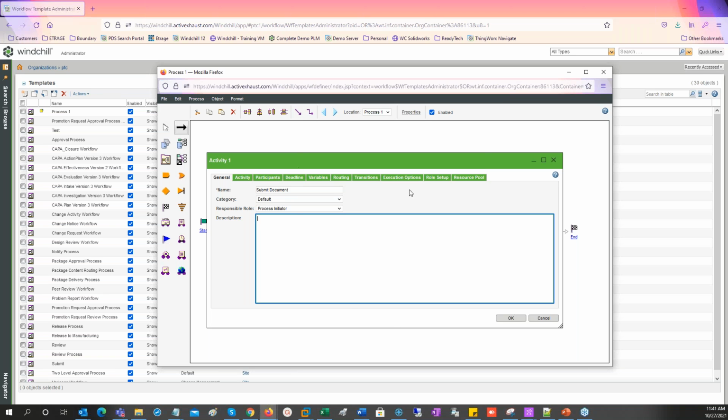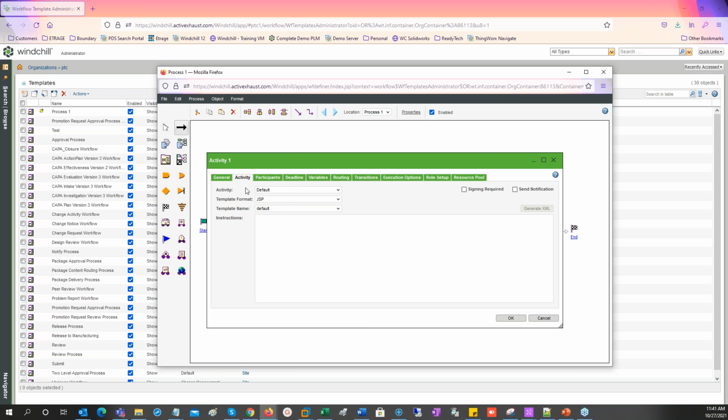Other things in the activity that we can change. So if you go under activities here, I can also provide the instructions on here. So I can go and say create a document, and once you create the document, complete the submit document task. So this will be the instructions that will show in the task when they receive it.